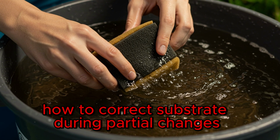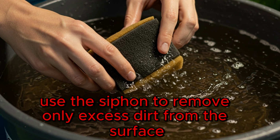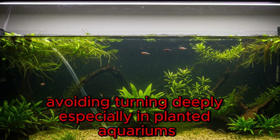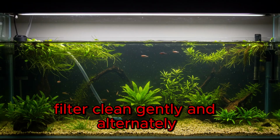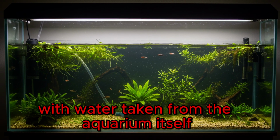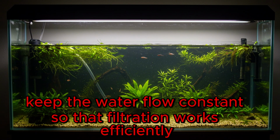How to correct? Substrate: during partial changes, use the siphon to remove only excess dirt from the surface, avoiding turning it over deeply, especially in planted aquariums. Filter: clean gently and alternately. Wash the mechanical media sponges with water taken from the aquarium itself, and never clean them all at once so as not to lose the beneficial bacteria. Keep the water flow constant so that filtration works efficiently.